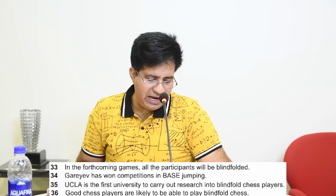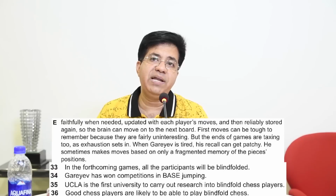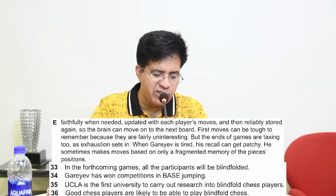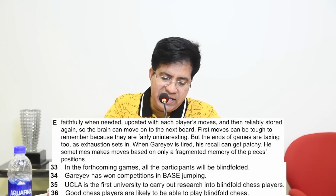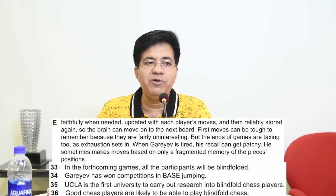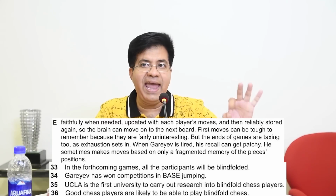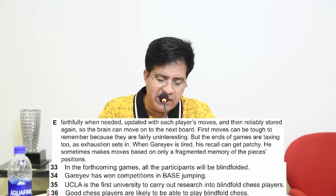Paragraph E for elephant. Very good. Accomplished means good. We use the word accomplished cricketers, accomplished footballer. So for accomplished, they use the word good chess players. Paragraph E for elephant. All of you. Accomplished players can develop the skill of playing blind even without realizing it. So what do they say? Good chess players are likely to be able. Likely to be able means can develop the skill. Likely to be able to play blindfold chess, can develop a skill of playing blind even without realizing it. Answer is true. Very good.